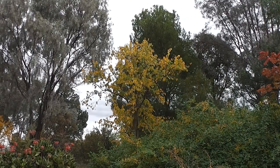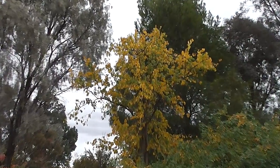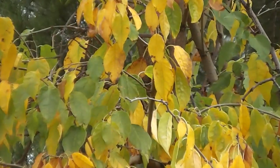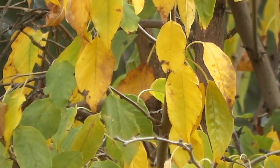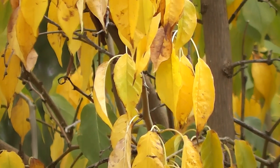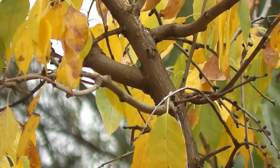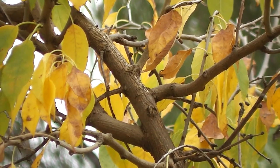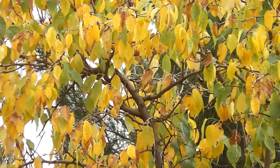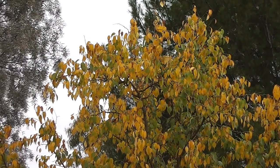That's an Osage orange tree. It's all golden at the moment, isn't it? Beautiful golden. Osage orange leaves in autumn. Golden. Nice yellow display.